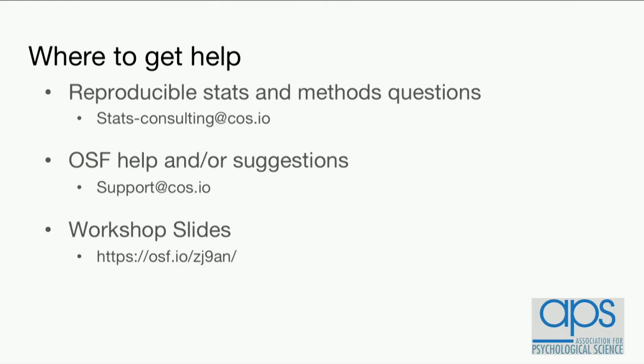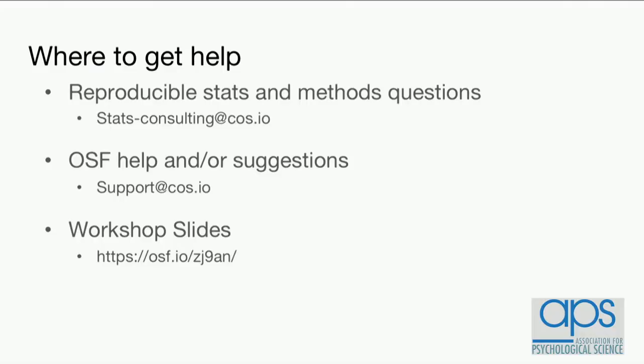And we have a lot of things online that supplement the direct one-on-one services. If you need help with the OSF, or you have suggestions, or you have challenges, or anything else, support@cos.io goes to another member of the team, and they process those and provide quick feedback on how you can solve that problem, or, oh, that's a great idea, let's put that into our community team for consideration of product development. And then if you want the slides from this workshop, they are right there, osf.io/ZJ9AN. So you can get those, and you can get slides from a lot of the other presentations that are more about the substance and challenges of reproducibility from members of our team that they've been giving over the last number of years.